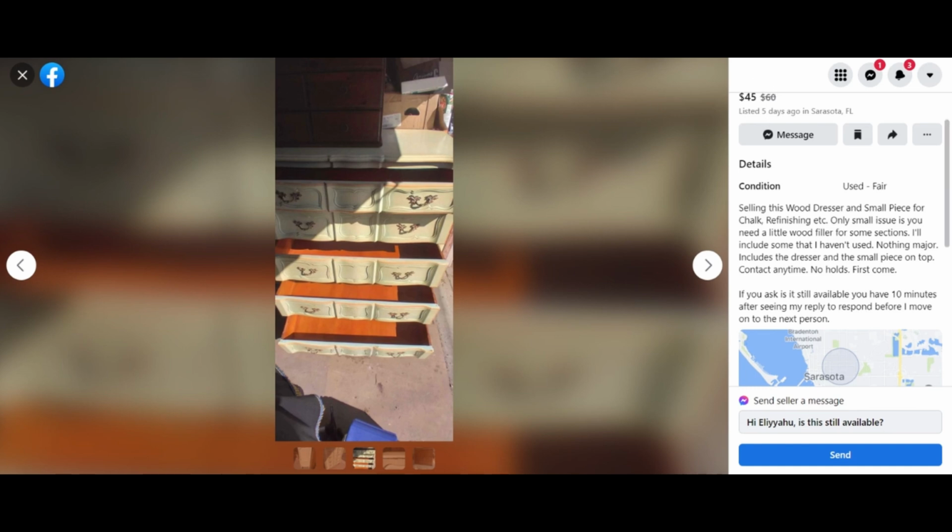It's $60. Originally, they've marked it down to $45. Don't be afraid to offer a little bit less. Right. So right now, I would say no, just based off of my time and what my little heart desires to put into something. But overall, this would be a piece I would pick up. Right. As long as it didn't smell like smoke.